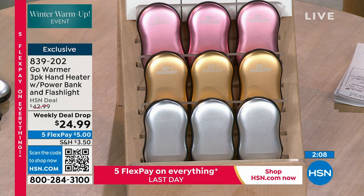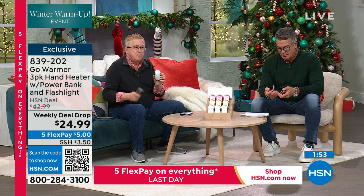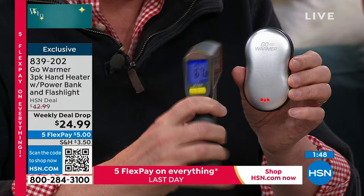Those other things that are out on the market that give you a little bit of warmth, you have to crack them. It's a chemical thing, and I'm always a little nervous with those. I wonder if they crack open, what's going to happen. These have lithium ion batteries built inside, so they can give you that constant power, that instant warmth.